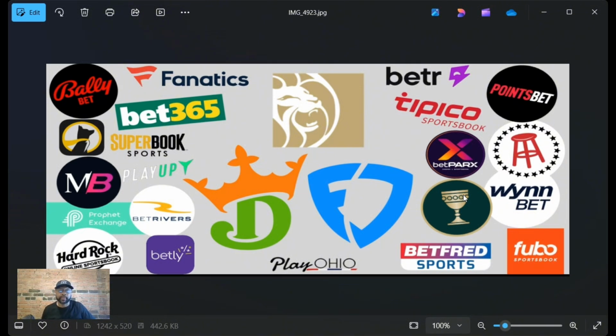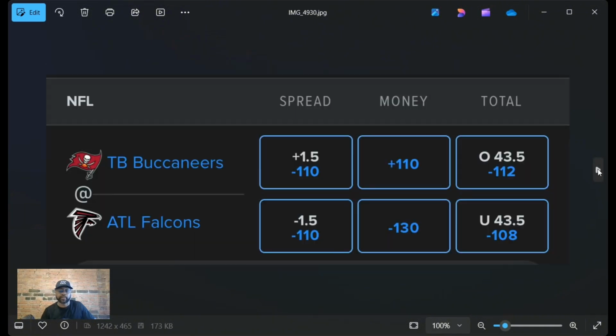All right, so I'm just going to go over five basic ways you can bet and kind of explain what everything means. Just the basic stuff to kind of get you going as a new sports bettor. So the first thing we're going to look at is what's called the money line. And that's the middle column here that we're looking at between this game between the Buccaneers and the Atlanta Falcons.